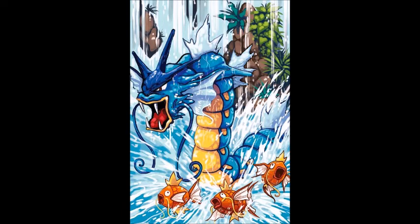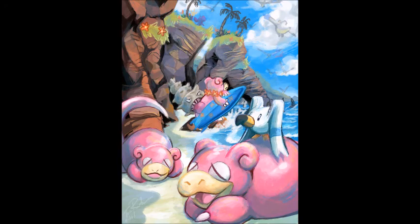At number 3 we have the Slowpoke evolution line, and here is one of the most unique Pokemon designs. It is one of the most odd, but also one of the very few that has a region variant. There's one that is based in Galar, which I will talk about after this one.